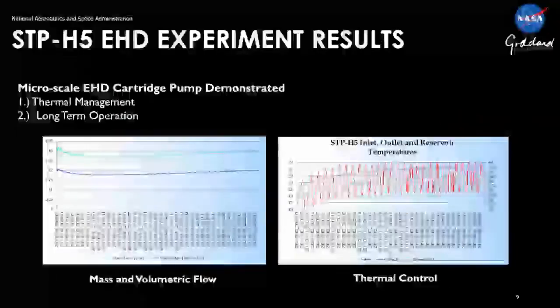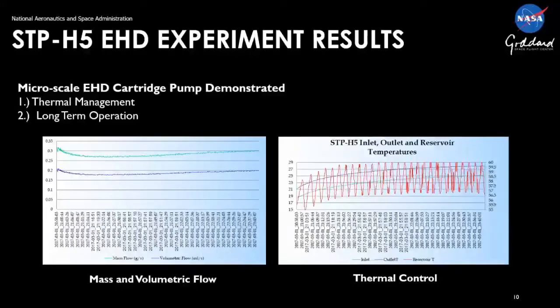If we go on to the next slide, please. So these are some of the results. I apologize for the eye chart. This is just some early data that we took that demonstrates a couple of important aspects of EHD flow. First of all, I think this is over about 3 hours, but the experiment went on for a couple of years. We have mass flow rate and volumetric flow rate, so you see that we can maintain a given flow rate. In this case, 1,000 volts was the power. I think the green is the mass flow rate, so we were flowing at about 0.3 grams per second, and then the blue is the volumetric flow rate, so that's milliliters per second.